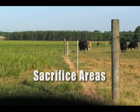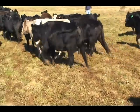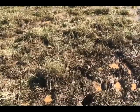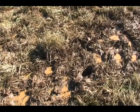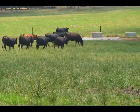What are called sacrifice areas also need to be considered. Well, in wet weather, with a forked foot like a cow has, they're going to damage the root system. So you want to minimize that if you can. If you have that sacrifice area, you're going to have to plan ahead, which means to give it time to recover later on.